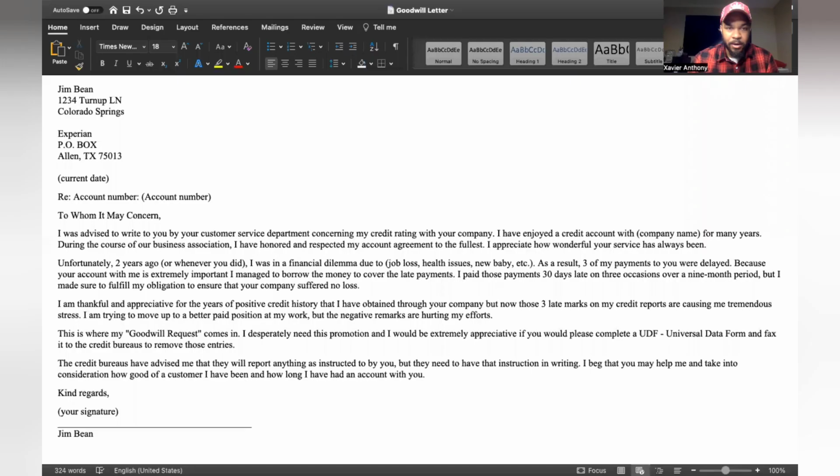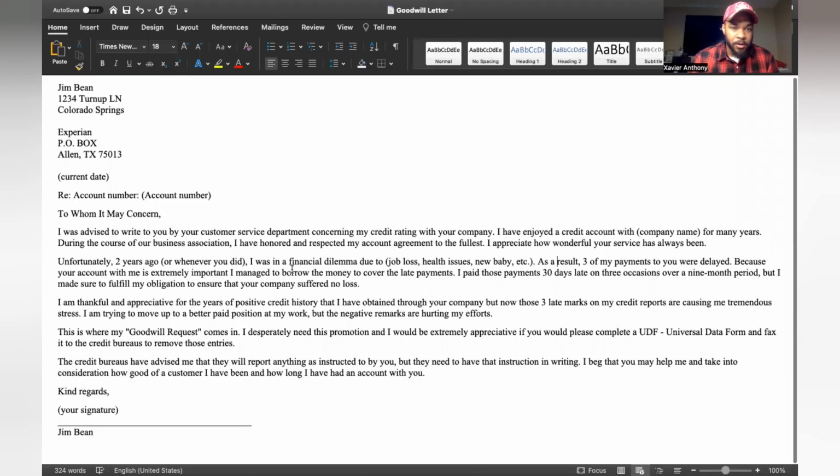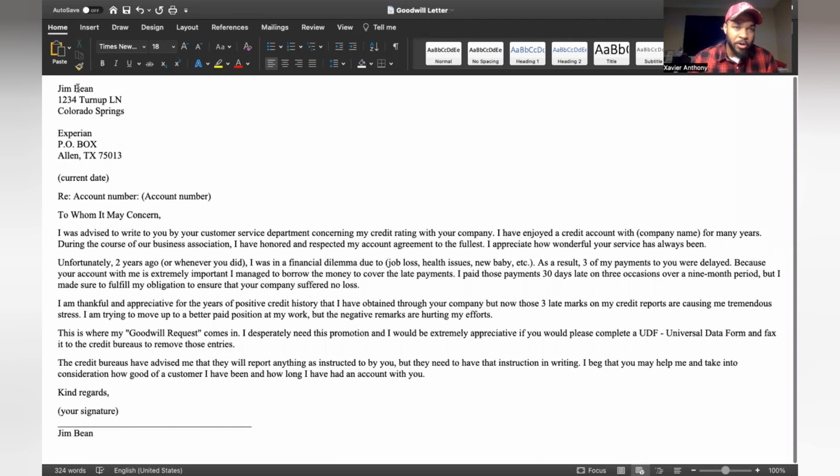So here's that goodwill letter. This is a sample. So you put your name, you put the bureau that you're writing to, or the merchant that you're writing to, their address, the date, account number, to whom it may concern. I was advised to write to you by your customer service department concerning my credit rating with your company. I have enjoyed the credit with whatever the company name is for many years.